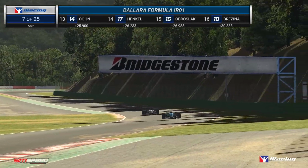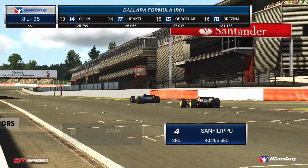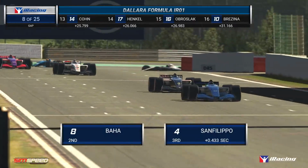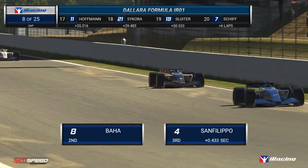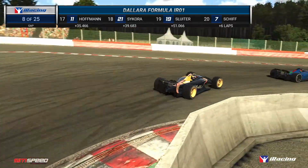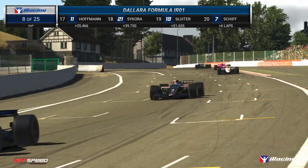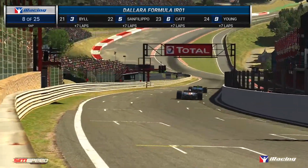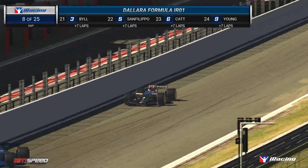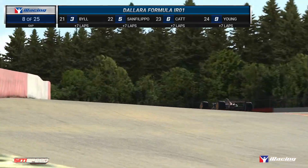It's close again for second place as Omar Bahar has himself mirrors full of that Danilo Sanfilippo Palermo-inspired livery, trying to find that move, find that position, and effectively get best of the rest at the moment in this race. Yeah, you're certainly right. I think we'll see definitely something going on up here into the bus stop for 0.4 of a second back at the moment. He'll make that up pretty quickly.